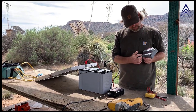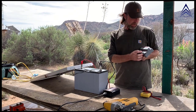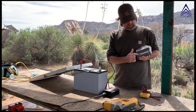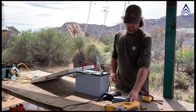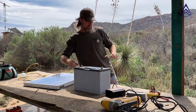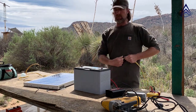So the controllers are all basically the same. They'll have 3 hookups. One of them is solar, one is battery, and the third one is load. We won't be dealing with load right now. We're just going to be dealing with solar and battery. Okay? So, why don't we hook up a controller here? Because when we're done here, we should have a basic small working solar system.